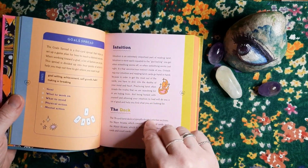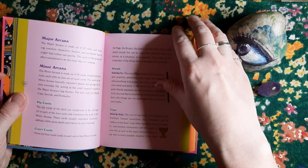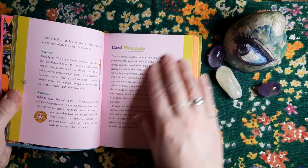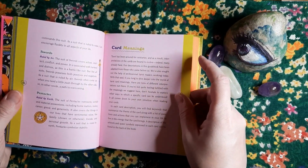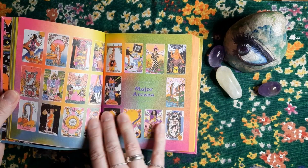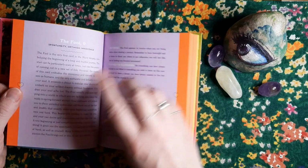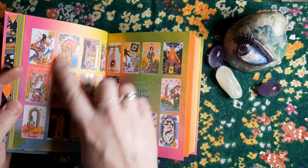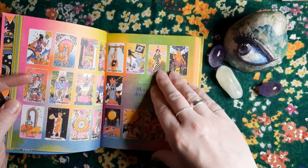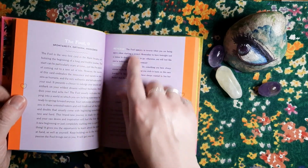Okay, then we've got a bit on intuition in the deck. Major and minor arcana, pip cards, the courts, the different elements and the different minor arcana, the card meanings. Okay, and then we go into the major arcana. So let's have a look here. Okay, so here you've got your major arcana. These little thumbnails, and then you've got your explanation.